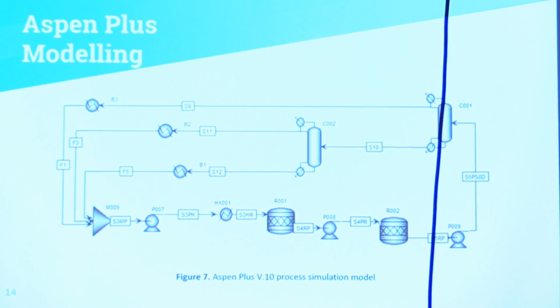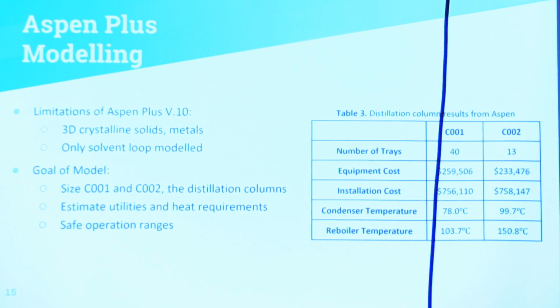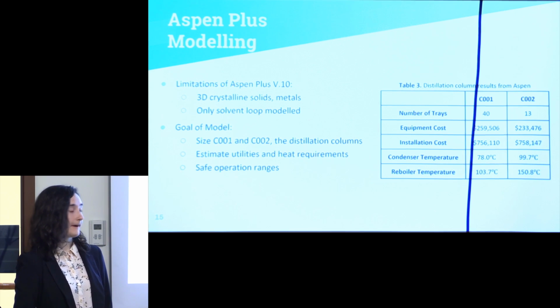So due to time and budget constraints, we decided to have a purely theoretical model. We decided to model our process using Aspen Plus, but due to limitations in the system itself, we decided to focus solely on solvent recovery and the loop encompassing it, with a focus on these 2 distillation columns here, which separate out the solvents back into their pure components. The main issue was just that Aspen Plus version 10 is meant for fluids and petrochemicals, and we're dealing with 3D crystalline structures with metal coordinated ions, and Aspen just doesn't have the capabilities of handling or modeling these materials, especially when it comes to novel chemicals not in their current database. So we were unable to model the reaction either.